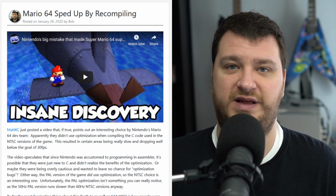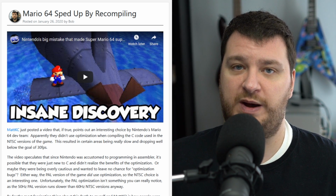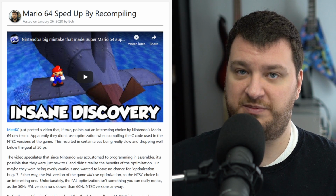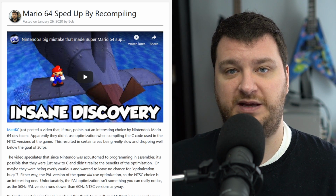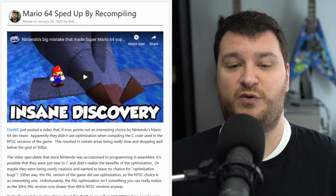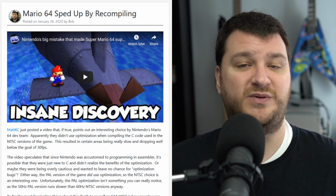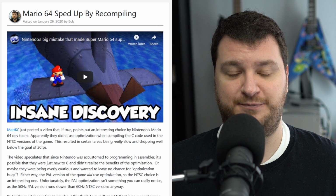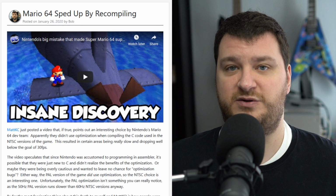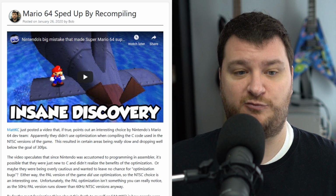Unoptimized code will run at the slowest, which may or may not matter depending on what you're running it on. And the more you optimize it, the faster it can run and more efficiently. However, the more you optimize it, the more there's a chance of bugs being introduced. And what this team that reverse engineered the game found is that for whatever reason, on the NTSC versions of Mario 64, Nintendo didn't use any optimization. And this caused parts of the game with a lot of stuff going on to slow down pretty badly, well below the 30 frames per second that it was meant to be run at.